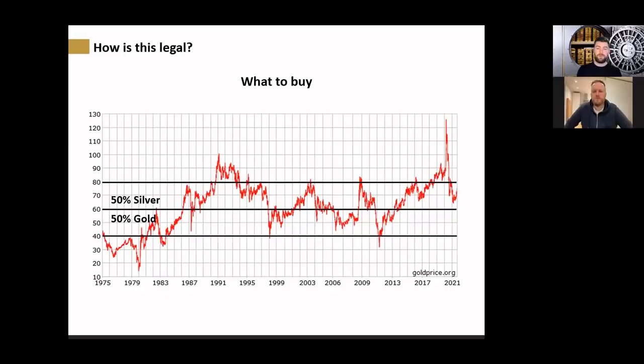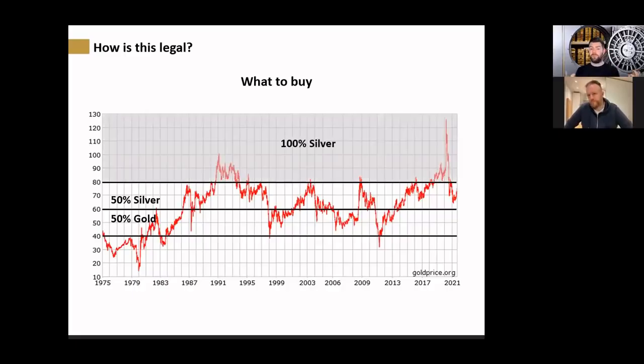If we were to buy metals today and the ratio was 80 or above, then personally, we would buy 100% silver. Because remember, when the ratio goes up, gold is expensive and silver is cheap. And we always want to buy what is cheap. We always want to get a lot of value. So that's what we would do. And this is why you can see just from this chart why silver has got so much attention. Since 2013, 14, something like that, the gold-silver ratio has been above 60 and heading towards 80. It even got to over 120, which is crazy. But this is why people are really loving silver, because it's undervalued compared to gold.